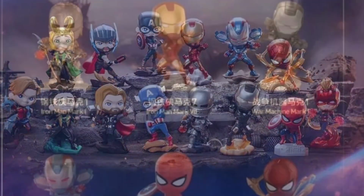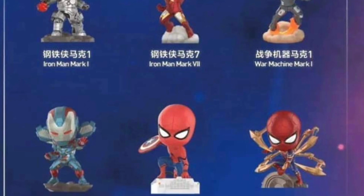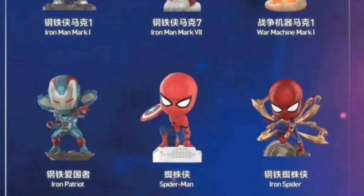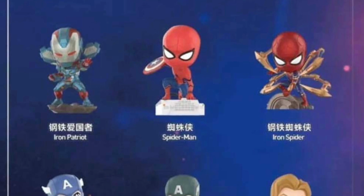They're like little mini figures. And we can see there the whole listing. We see Mark 1 Iron Man. We see Iron Patriot. Spider-Man with the Captain America shield is pretty cool. Iron Spider is obviously really, really cool as well.